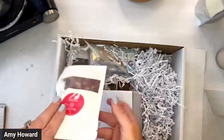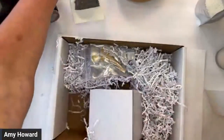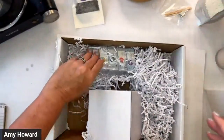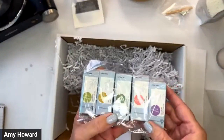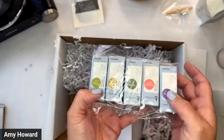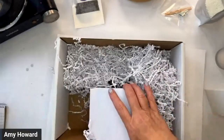You also get your dried roses. You get your dried lavender. You get 3 wooden wicks and the stands. You're also going to get 5 essential oils. These are organic essential oils: lavender, grapefruit, vanilla, lemon, and jasmine, to be able to make your own custom fragrances.